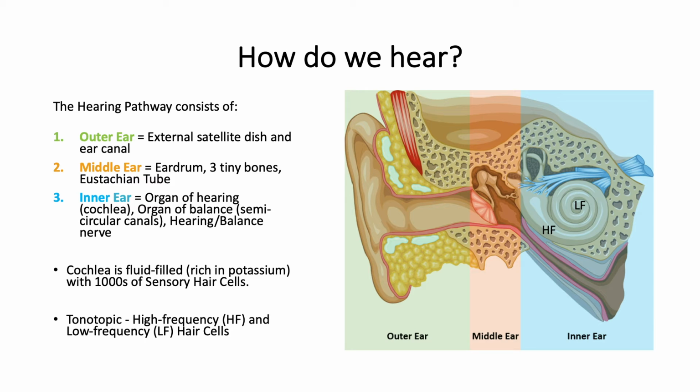Going back to the organ of hearing, the cochlea, which looks like a snail, that's full of fluid. There's actually two types of fluid, but the one that we're interested in for today's talk is a fluid called endolymph, which is rich in potassium. That will become more evident why I've mentioned that a bit later on. The cochlea is also full of thousands of sensory hair cells. And the cochlea is tonotopic, which means different regions of the cochlea code for different frequencies of sounds.